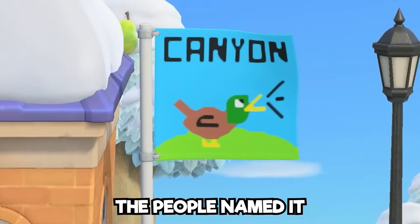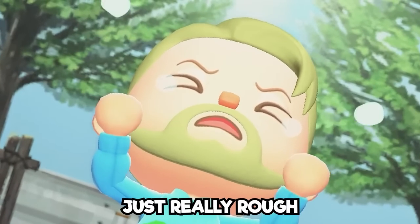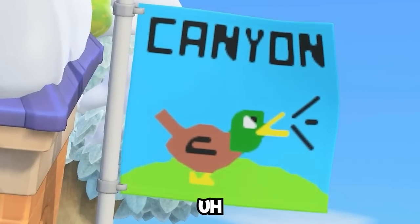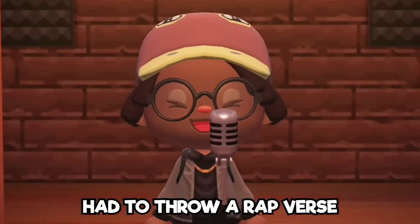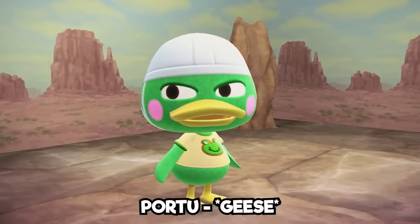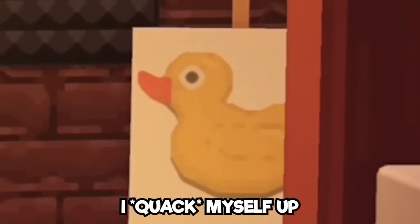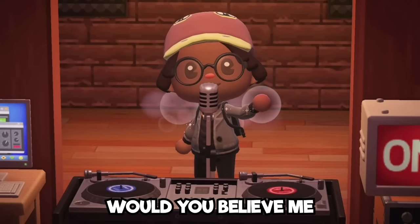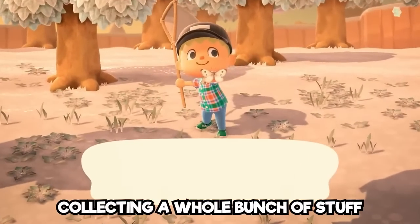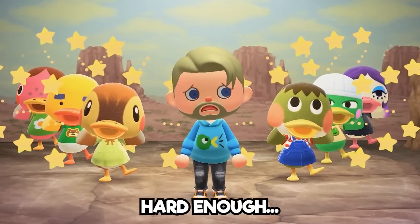He started a new island. Canyon Duck is the island's name. There are so many puns, it's unbelievable. Brace yourself, but tell me how you're feeling though. I had to throw in a rap verse like a Drake. Let me know when you're done, I can wait. Let me guess how many more puns Dan can take. No, please, let me keep going, don't waddle away. What language does a duck speak? Portuguese. How does a duck surf the internet? With web feet. Hey, that's foul. We're all flocking to the canyon that refuse to see. Will the duck cross a road? He's been crossing for a minute. I quack myself up, I promise we're almost finished. It's just pun after pun, I know you're all singing it. Would you believe me if I said I was winging it? Okay, that's a good one. He started a new island, the people named it Canyon Duck. Really seems like he's trying, collecting a whole bunch of stuff. These puns, they have him crying. They are just really rough, and he's been doing hard mode. He thought he had it hard enough. Quack. Quack.